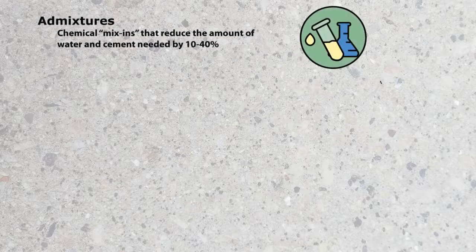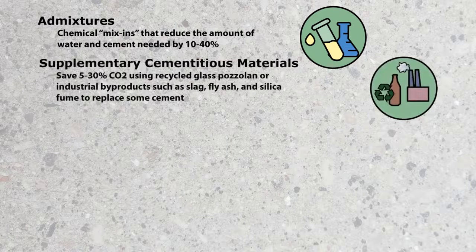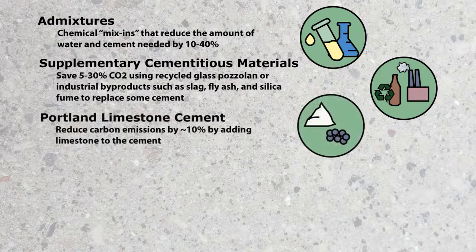Various concrete mix-ins called admixtures are special ingredients to reduce the need for cement by making it flow better or use less water. Supplementary cementitious materials, or SCMs, reduce embodied carbon by replacing some Portland cement. Using recycled glass pozzolan or industrial byproducts such as slag, silica fume, and fly ash as mix-ins also reduces landfill waste. Cement with added limestone, called Portland limestone cement, cuts emissions by 10% by adding some limestone to regular cement.